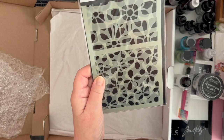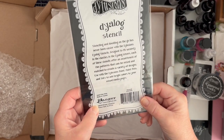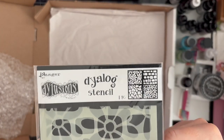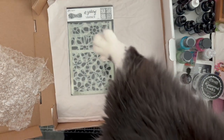And then finally, this is a stencil set that I did not have. It's the Doodle It. So this is the 4 designs that are in there. And they're just a really nice size, again, for art journaling. And there's a kitty. Now, the kitty is not available at R&R Scrapbooking. I don't know if they have kitties there. I didn't see any on their website.